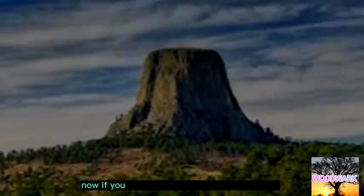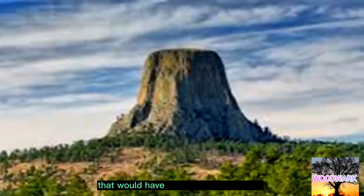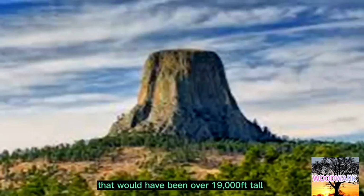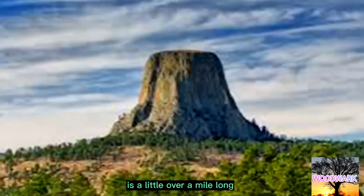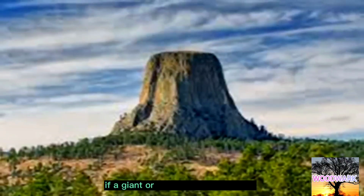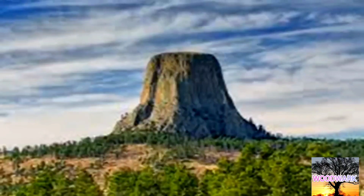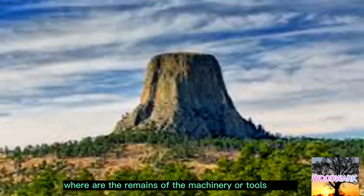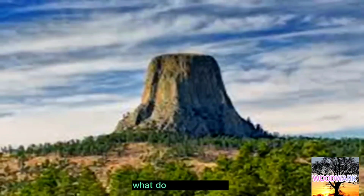Now, if you look at something like Devil's Tower, we're talking about a tree that would have been over 19,000 feet tall, and the circumference of its base is a little over a mile long. So, I'm just gonna go ahead and say it. If a giant or alien cut this tree down, what did they do with it? Where are the remains of the machinery or tools it took to cut such a massive tree down? And where's the rest of the tree? What did they use it for?